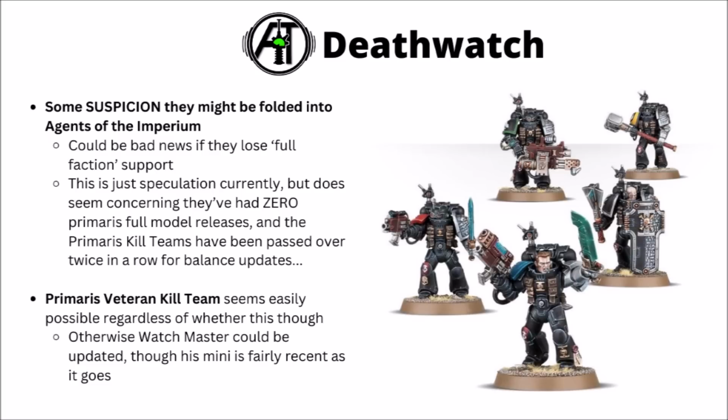For some Space Marines, the Deathwatch may be on some slightly shaky ground at the moment. People have been rumouring that they might be folded into Agents of the Imperium or otherwise reinterpreted. Certainly wouldn't be great news for them if they in any way lose full faction support for people who've collected their armies. That feels like they might be in the slight danger zone like Harlequins were before. They are one of 40k's least played armies.